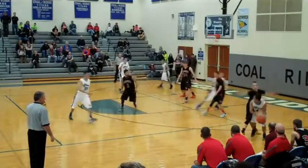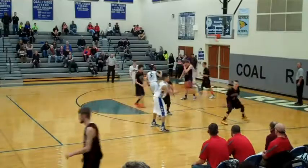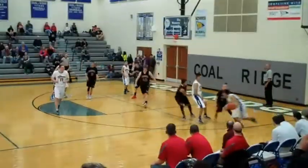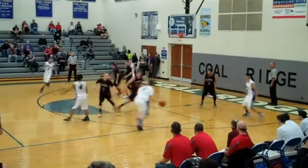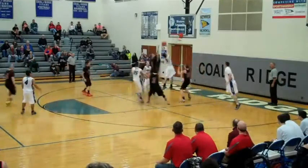Screen on the right. This is in the hands of Foley. Foley now dribbles left, looking to go back right. Gets it in the hands of Lee. Right, Foley dribbling back towards the top of the key. Gets stuck. In the hands of Keener. Keener goes to the sky. Ball knocked away. Lee gains control. Gets it up to the key. Makes it.